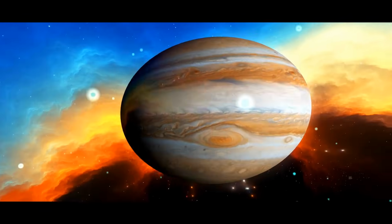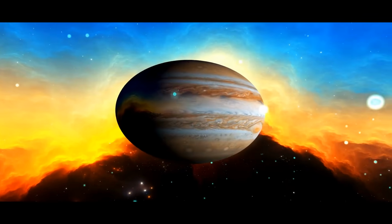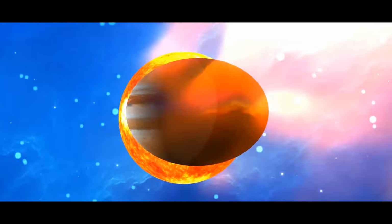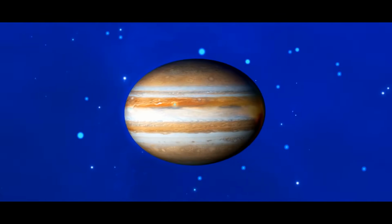Meet WASP-12b, one of the weirdest and saddest planets out there. The enormous gravity of its star, combined with the planet consisting mostly of gas, results in the star slowly devouring its protege.